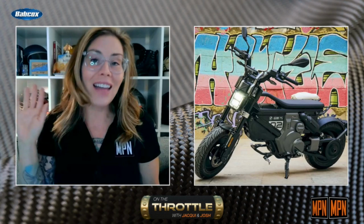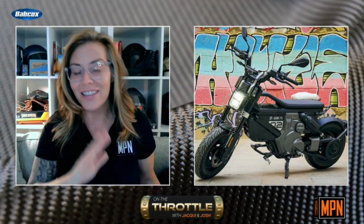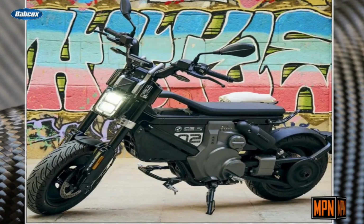I've got to admit, I love the look of this. Super modern, super futuristic. I think this is just an absolute hoot. The CE04 I also thought was super cool as a maxi scooter with a maxi price tag. However, I was hoping that the numbers for this were going to be a little bit less, and I was pleasantly surprised. Let's jump into this story about the BMW CE02. So, as I mentioned, the CE02 was just launched in the last week or so.